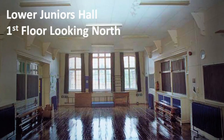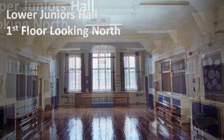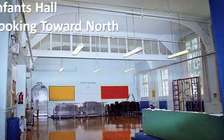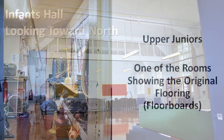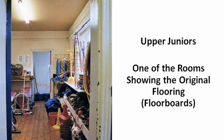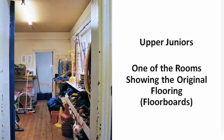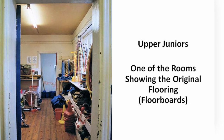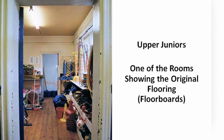The Lower Juniors Hall on the first floor has an obvious suspended ceiling, as you can see the window at the end of the hall is cut off, but you can see the original exposed feet of the trusses resting on the corbels. Compare this to the Upper Juniors and Infants Halls, which have the original high ceilings. There is, however, some original flooring and picture rail in one of the rooms in the Upper Juniors building. Perhaps this was what the flooring looked like originally for the 50 years from 1901 through to the post-1950s.